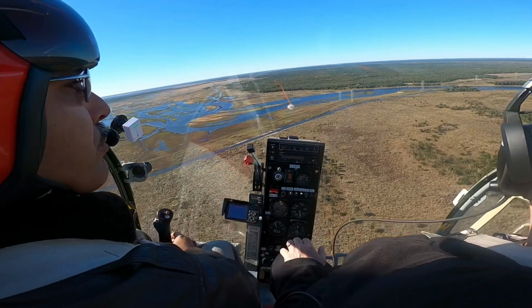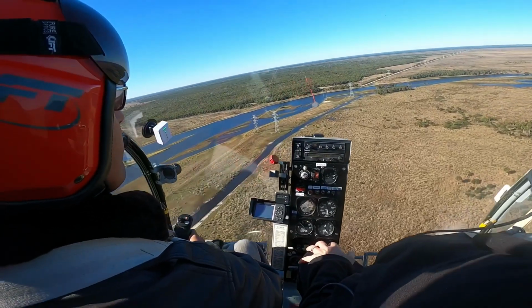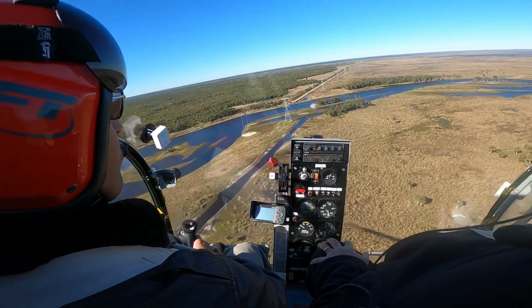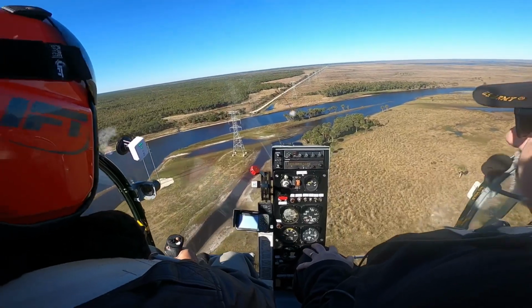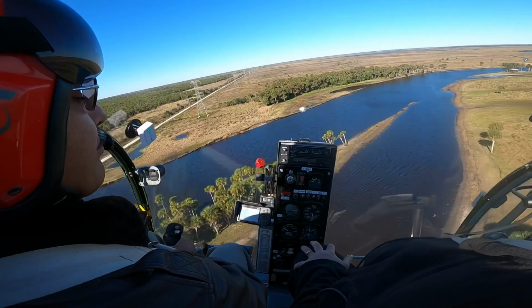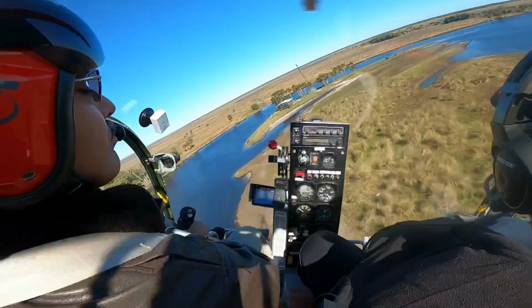All right, this is St. John's River. We're going to go down in here low level. Engine noise change with a reduction in power. Yep. That's noise. Got this all on GoPro, right? Yep, it's going. Just checked it. Hit the moo-moos!